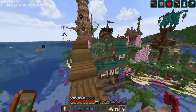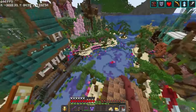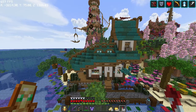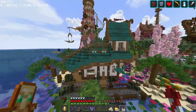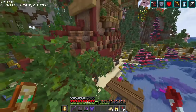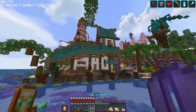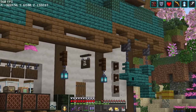But first, let's go over a little bit more detailed of a walkthrough of all these builds over here so I can show you a little bit about my thought process behind all these builds. Process. We're going to start off over here, where I'll show you guys a more prominent boat-related build. So this is the Bait and Swish Shop.